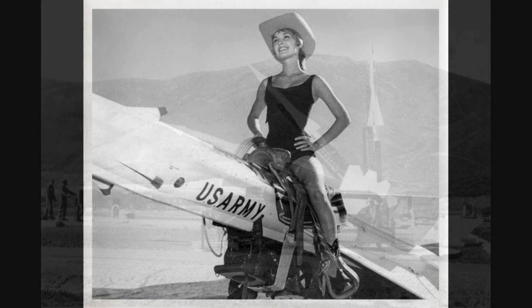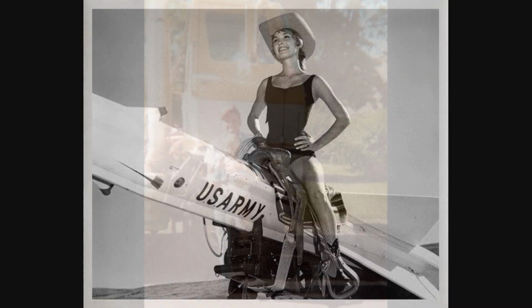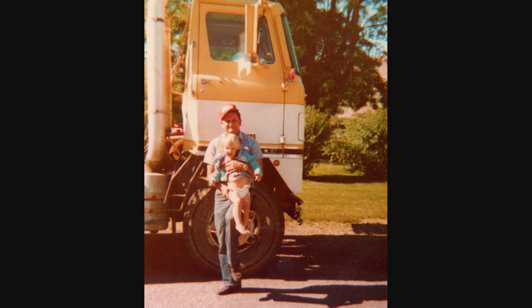And there's a famous picture of Sharon Tate riding a Nike missile out at Rattlesnake Ridge. Sharon was actually a friend of the family's and in a dance group with one of my aunts. During this time in the 1950s, my grandpa was actually working out here at Rattlesnake, and he said he made a lot of money out there being a general laborer. He said one day he made the most money he ever made in his life pushing a broom for $5 an hour.